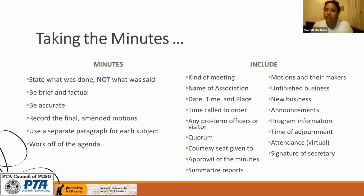Any announcements. Sometimes at the bottom of an agenda, they'll say this is what's coming up this week, or this is coming up for the month on the school program. Any program information, time of adjournment, the attendance. Like I said, when you're on campus, you have a wet signature sign-in sheet. Now, in the time of all of our virtual meetings, have your participants sign in the chat box.